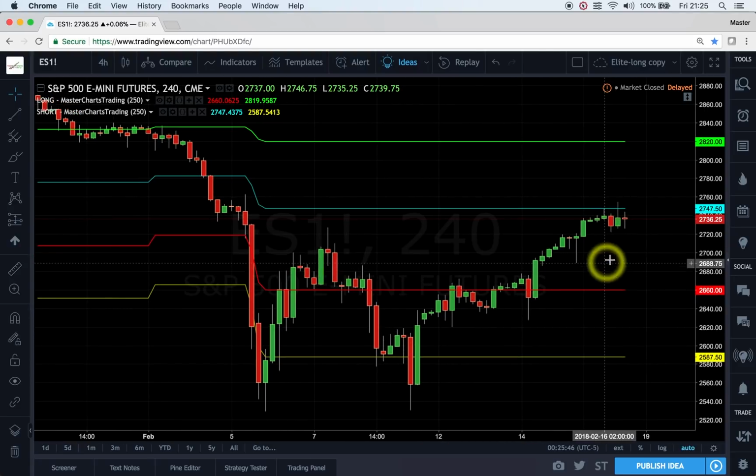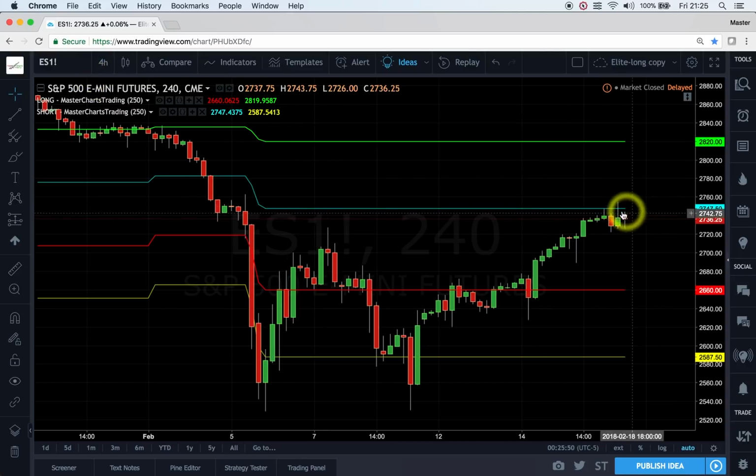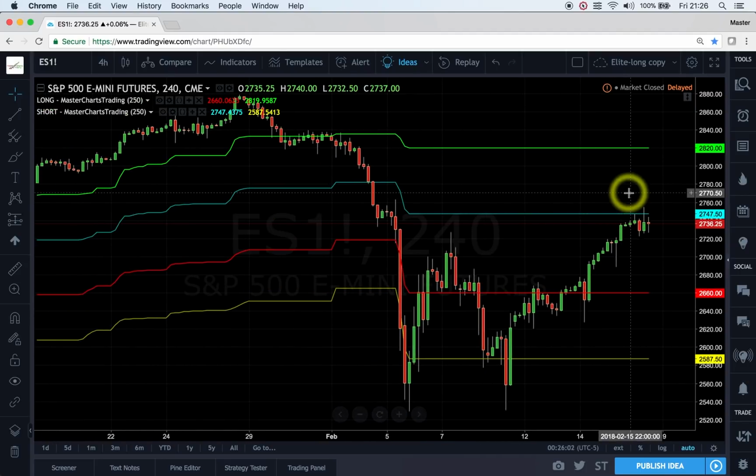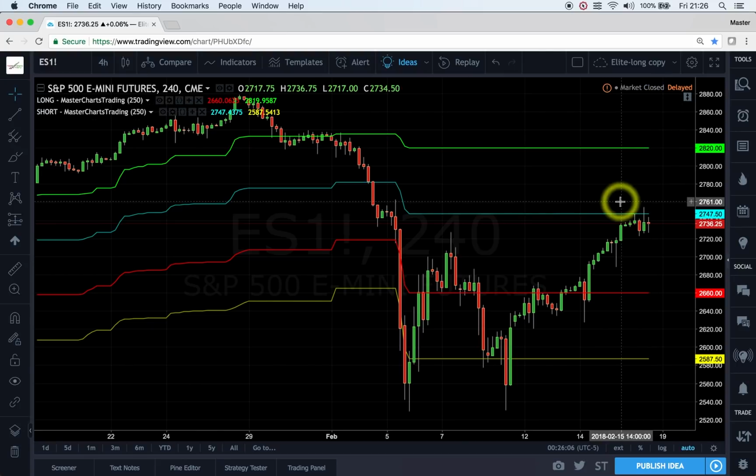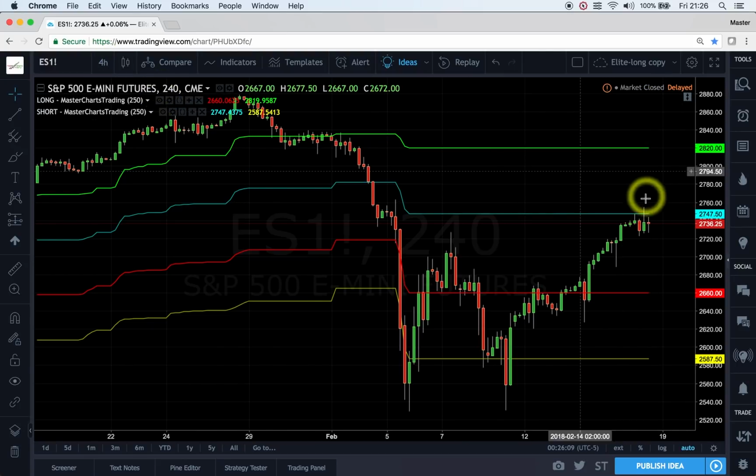Now currently we're on a 4-hour chart. Again, this is a zoomed in intraday chart. Notice that we're attempting to break out above this blue line, which is currently at 2747.50. A breakout above this blue line, I'm fairly certain, will almost guarantee fresh all-time highs.